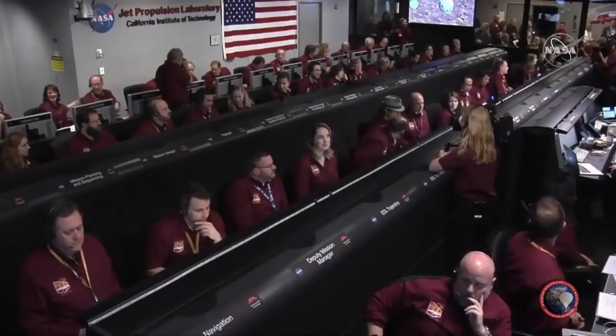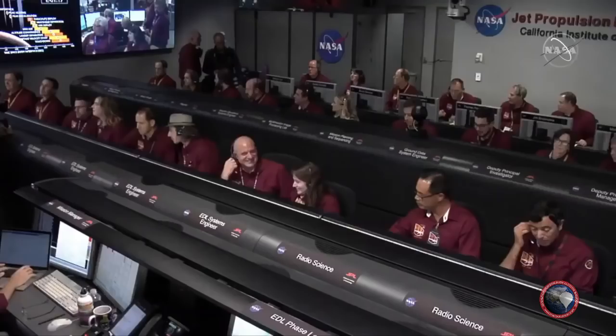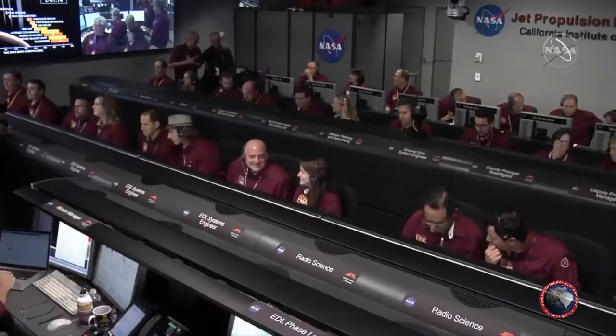Radio Science reports dropping carrier power as expected. MarCO A and MarCO B have telemetry. Just heard, both MarCOs have telemetry. They are doing their job. These small CubeSats are relaying ones and zeros with a few seconds lag from the vehicle up to these two spacecraft, and they forward them back to Earth to the Deep Space Network using X-band antennas.